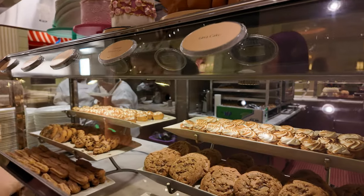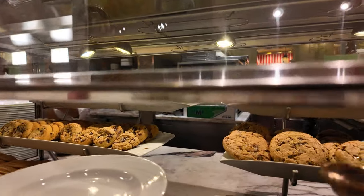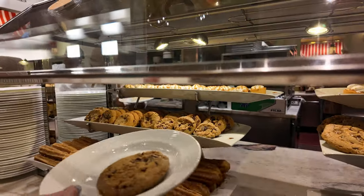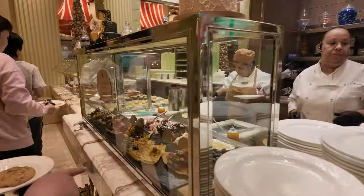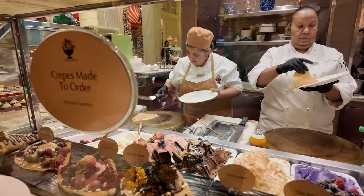You want any of these? I don't know what that cookie is, but I'm kind of tempted to get a cookie. Yeah, I'm gonna do it once I actually grab my own stuff. Nice. That's my entire dessert right there. That's it. That's all. Can I get the chocolate mousse? Okay, thank you.